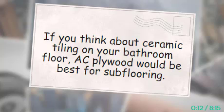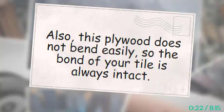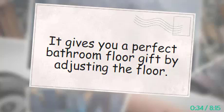If you think about ceramic tiling on your bathroom floor, AC plywood would be best for subflooring. This allows the tiles to sit evenly and firmly without any damage. Also, this plywood does not bend easily, so the bond of your tile is always intact. It is recommended to use a 3/4 inch thick layer of AC plywood for ceramic tiles. It gives you a perfect bathroom floor by adjusting the floor.